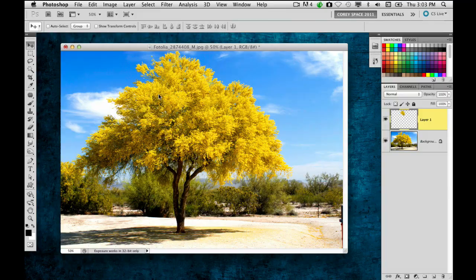So you can just go around here and just patch in other parts of the tree. If I do another small area here, I can go, yay. Oh, I'm not on the right layer.